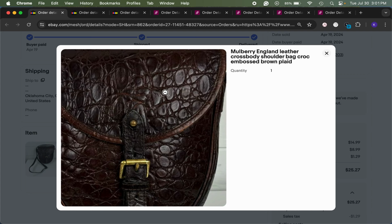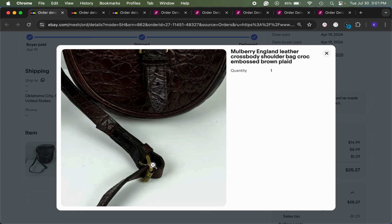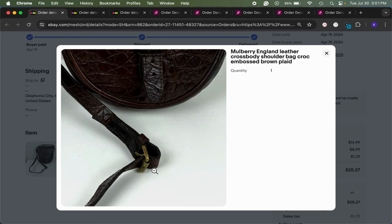There were a couple marks to the bag, but most notably on the strap here, someone had cut the end of the strap, so there were no holes for this buckle to go through. They had just wrapped it like that.